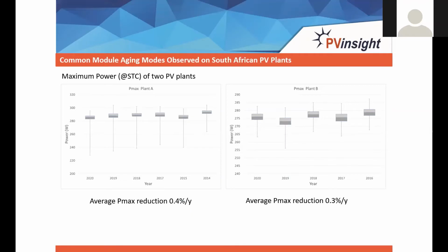So this is typically what we have noticed on some plants. Now, I must also say we obviously cannot divulge where the plants are and who the plant owners are, but these are just typical degradations that we've noticed on some of our plants. Here are some yearly tests that have been done on a plant since 2014 on the left-hand side, and you can see there's a box and whisker diagram showing the average Pmax reduction, and it's roughly about 0.4% per year over that period. And on the right-hand side, you can see there's another plant, also about a 0.3% per year reduction in power.